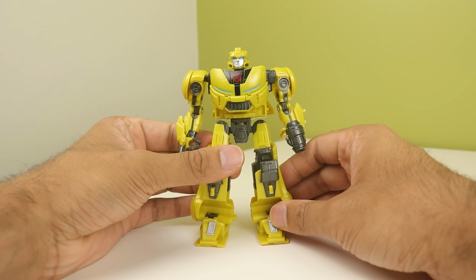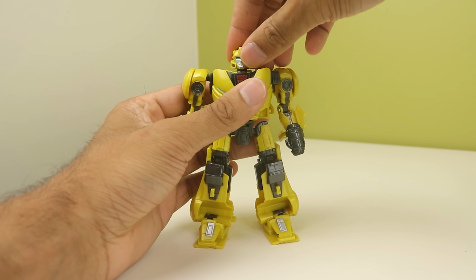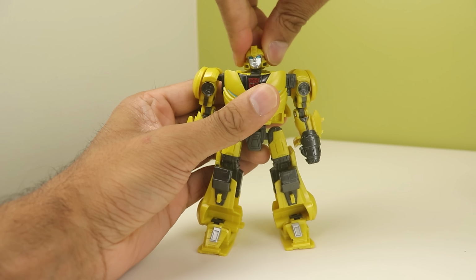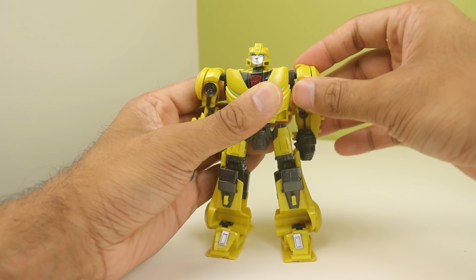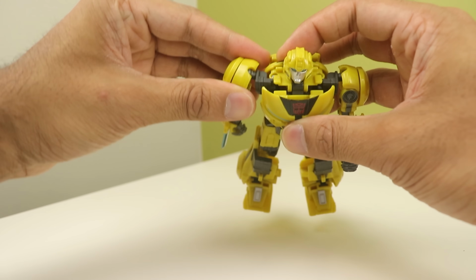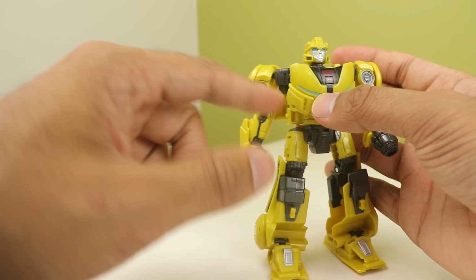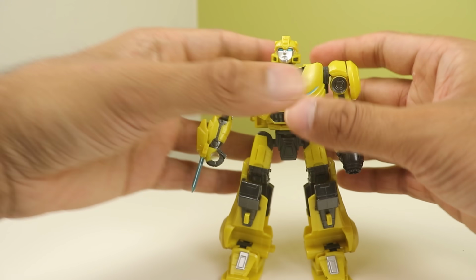Bumblebee has less posing, but somehow kind of ends up with a bit more range. It's really funny. So the head, also on a ball joint. He can turn left and right, look up and down. A little bit more tilt. Kind of wish he had a smirk. The shoulders can do a full 360 degrees. They can go out that far. If you go any further, they just come right off. He does have, due to transformation, butterfly joints backwards, and they've sculpted it so that it doesn't have a gap. That's pretty neat. I feel like this was intentional. But that's very cool. I like that.